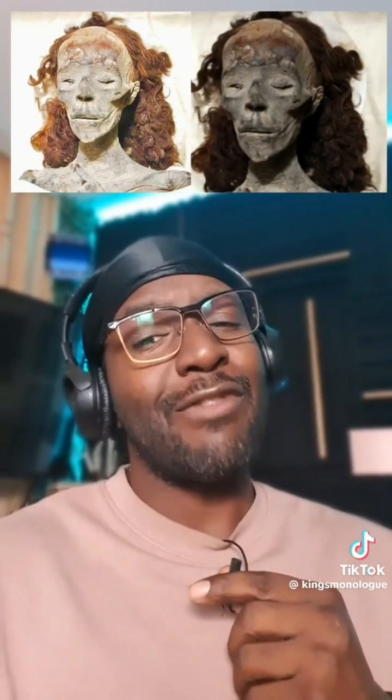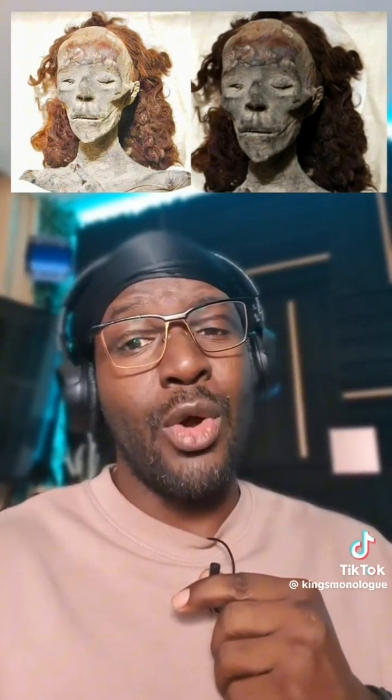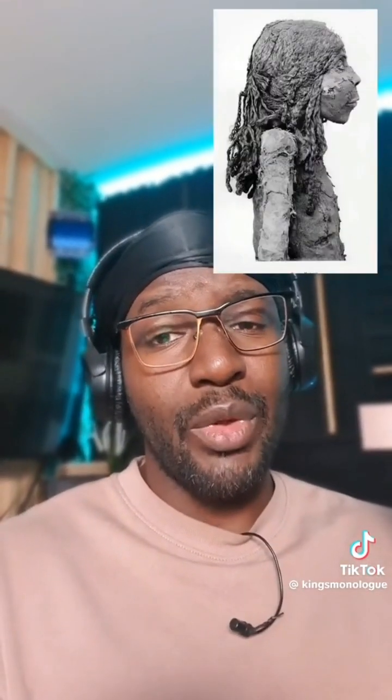Now, this image, unfortunately, has been photoshopped. It is Queen T, but that is not her natural colour. I've provided a natural colour for you, and you can see here her skin is very dark and her hair is actually brown. Once again, I've already explained that brown hair is very natural, particularly when our hair has been sun exposed. Queen T's mummy was poorly treated, and you can see from these other queens, such as Queen Nojmet and Queen Ahmose Nefertari, shown here.